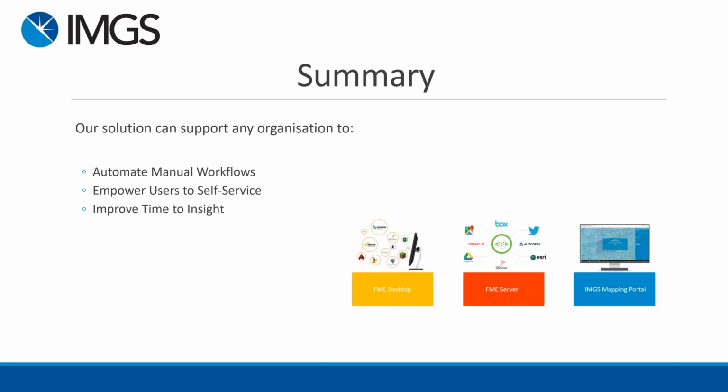You can empower users to self-serve. So if you're a user requesting this information from IT or a particular internal department, a tool like this to automate it really does empower you to get your job done a lot quicker. And if you are a department who's receiving a lot of these requests, it gives those man hours back to the team to be focused on more value-add and complex parts of the role. And then improve time to insight.